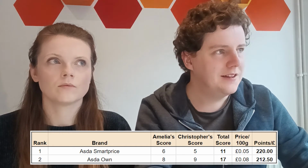Baked beans. This was really, really close, but the winner was actually the smart price. It scored 11 points out of 20 with us, whereas the mid-range scored 17 out of 20. So for taste, mid-range was a lot better, but because of the price difference, it's neck and neck. If it's only 10p different for the can, then you might just want to go for the mid-range anyway, just because it's nicer tasting. Yeah, the algorithm picked out the smart price as being marginally the best, but we will probably go with the mid-range.